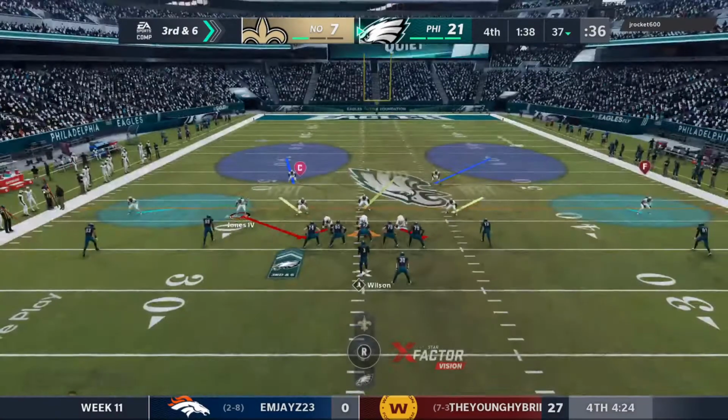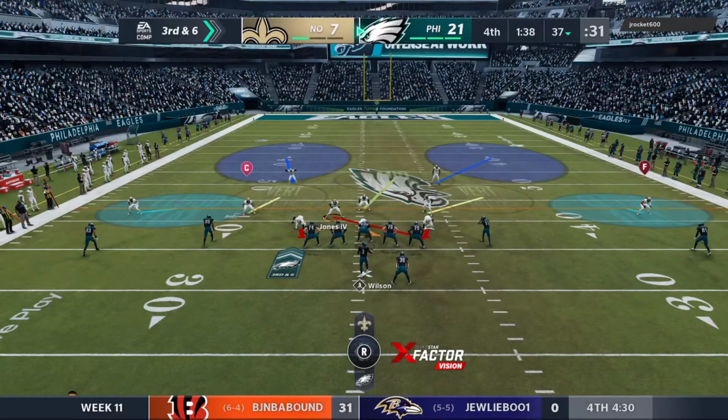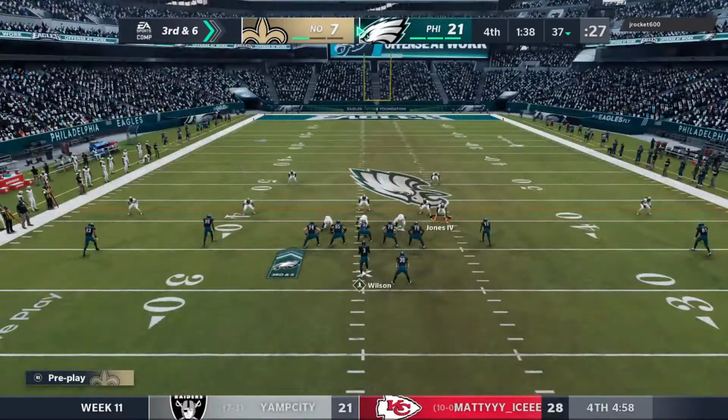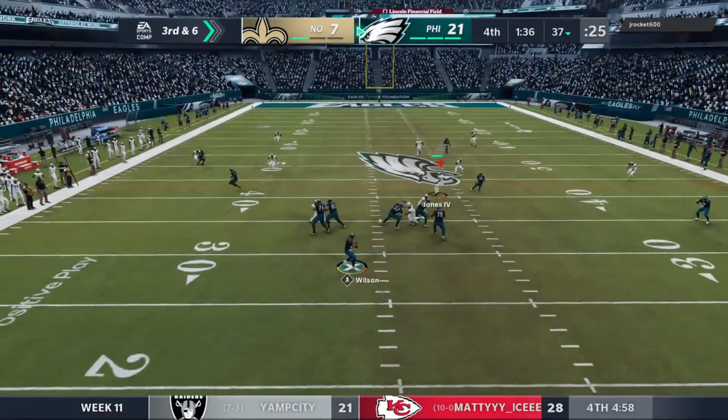Single. Check three. I'm pretty quiet, D. Let's go, 14. 24's the mic. Good. 24's the mic. From the gun, Wilson.